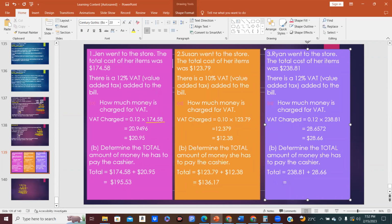So as we can see, the VAT makes a difference. You can imagine the difference between paying something that's $238 and now it bumps all the way up to close to $270. So the VAT really makes a difference in shopping.